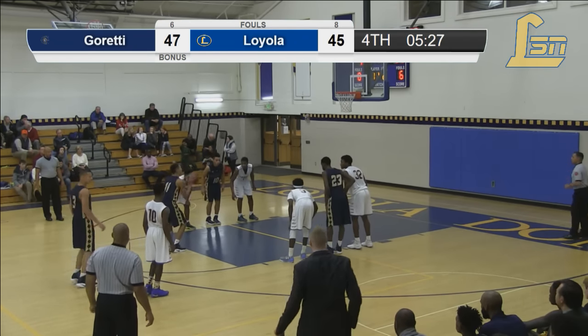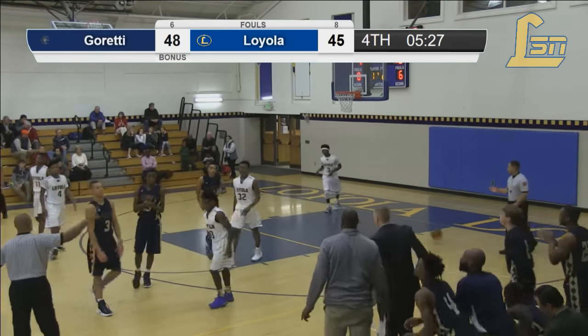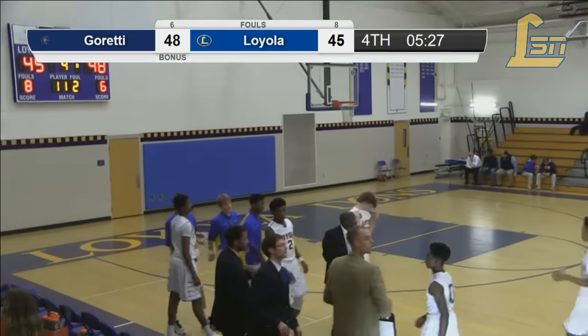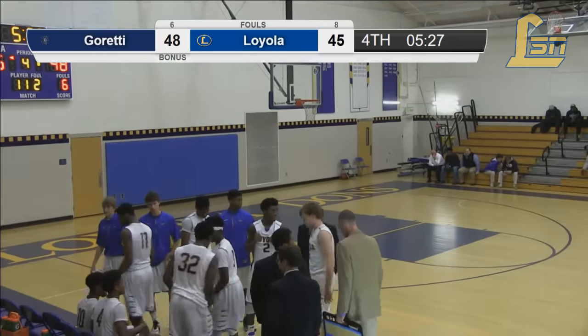One guy we haven't seen at all today is Trillian Young. Usually gets about 8 to 10 minutes per game. But Diwali not going deep into his bench today as his counterpart, Matt Miller, has.